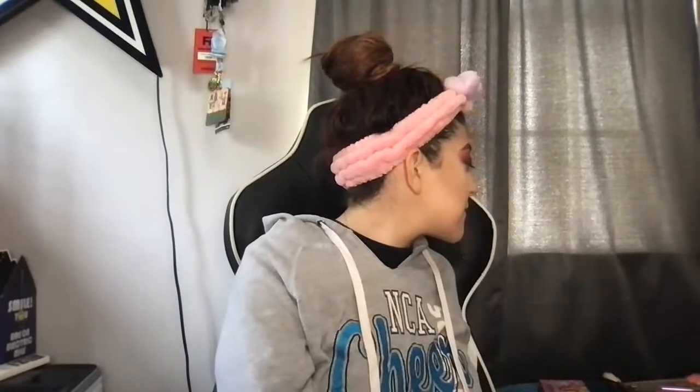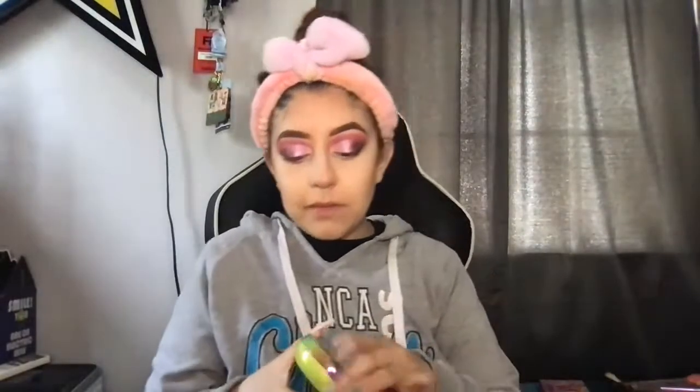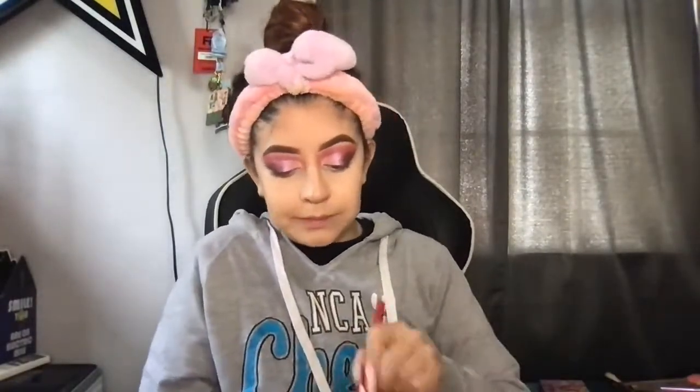I'm gonna bronze my face now, if I can find my bronzer. This is a butter bronzer. Got this at Ulta. Had it for a while.